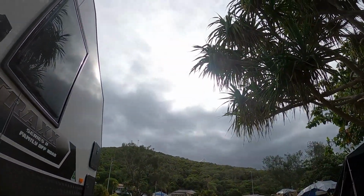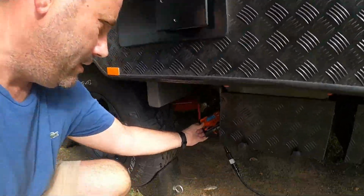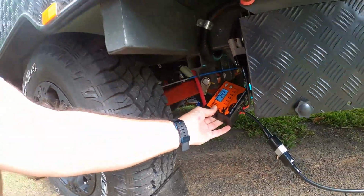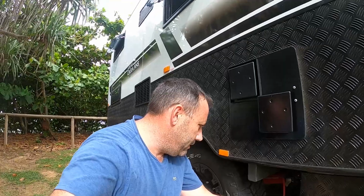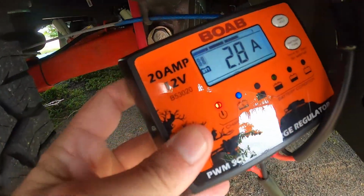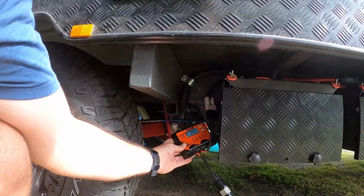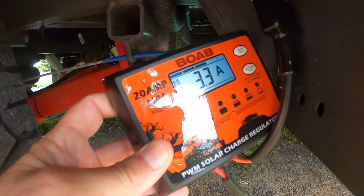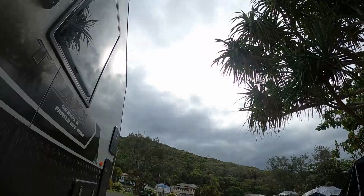Now the sun has actually just poked through, so I'm going to see if this is going up. 2.4. So just gone to 2.5, 2.6, 2.7. As you can see there, it is climbing. 2.9, 3 amps. So 3.3 amps. Why? That sun's coming out.